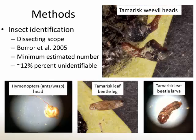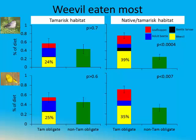For identification, we used a dissecting scope and identified body parts. I didn't, Sean did, and we had a couple of other students, and they got really good at it. You can see that this is a tamarisk weevil head. Here is an ant, a wasp head, a tamarisk leaf beetle leg, and a larva, which we didn't get much of. The larvae are broken down so much before they pass through, so we didn't get a lot of them. But we were able to identify each of these body parts, which was very time consuming.